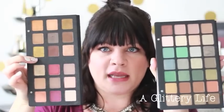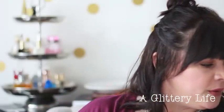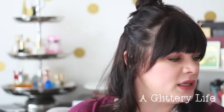So the new one at $169 is right in the middle of the Natasha price point in terms of her larger palettes. The small ones, I have a small one somewhere, I'm sure I do, are like $40, $45, I think, the five-pan ones. So I feel like this is actually a good middle road on dipping your toe into the Natasha Denona larger palette family.